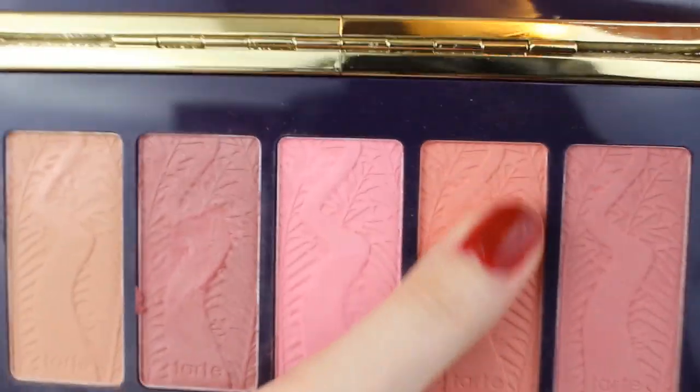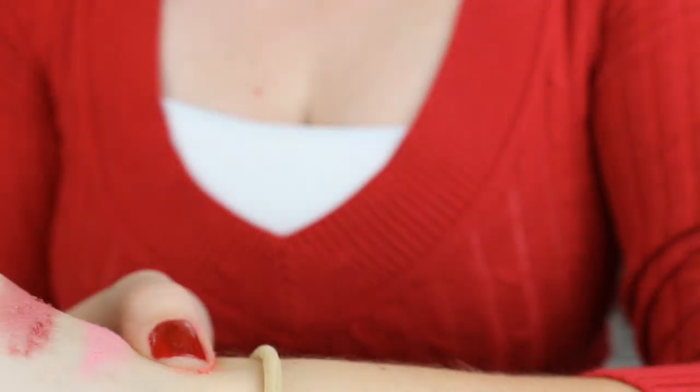Then you have this orangey peach color next to it called Bashful. This one also is very similar to the wine colored one where it has teeny tiny, I think it's gold as opposed to silver in this one, flecks of sparkle in it. So not matte, but not shimmery or sparkly, just tiny, tiny shimmer in it. This one is very, very pretty. It's very, very pigmented. I personally am not the biggest fan of that particular color.